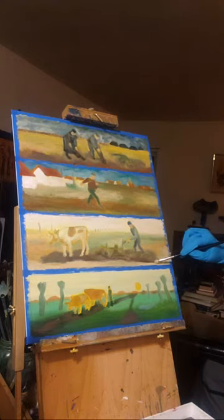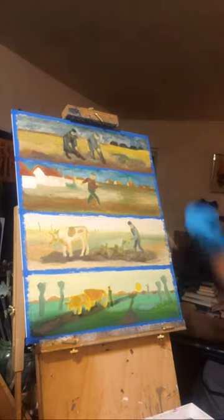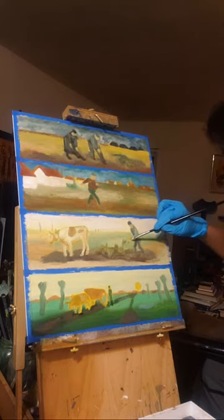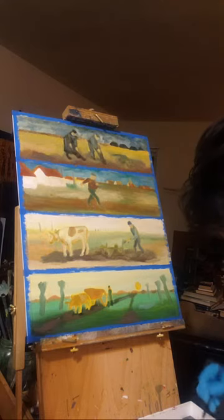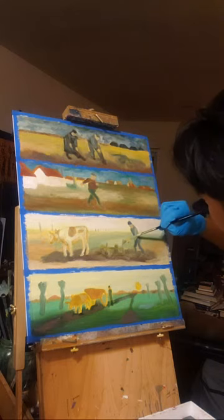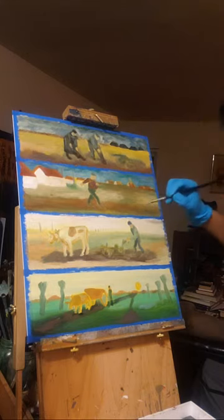So anyway, let's get into some of these details, clean this area up. We want to tighten up our guy here. So our guy needs to have his arm modified. His arm's a little long. So let's get some color here. We're gonna use a light green. And then this arm needs to go up here.